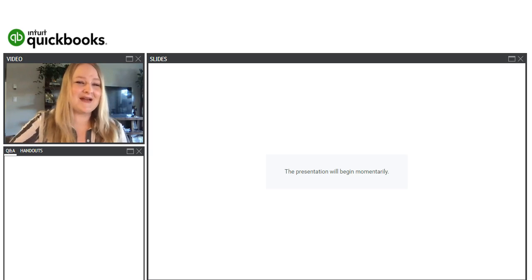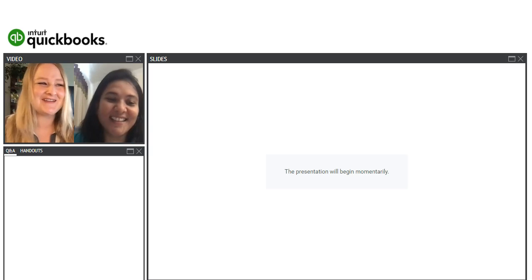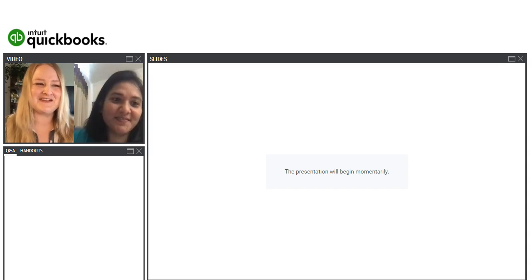So with that, I'm going to start us off with QuickBooks Commerce. We announced QuickBooks Commerce a few weeks ago. It's brand new. It's only available to new customers, and it's still around the beta level of functionality. We've received a lot of interest and questions from accountants as we've introduced QuickBooks Commerce.